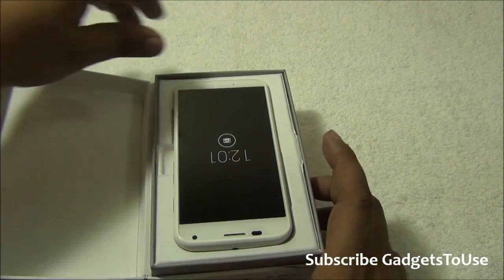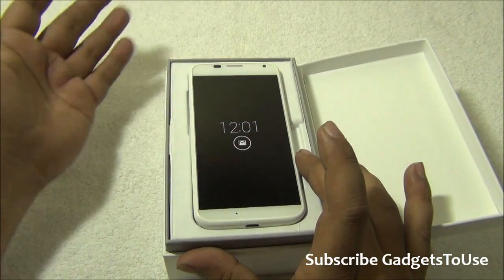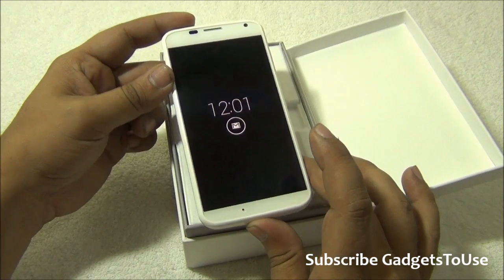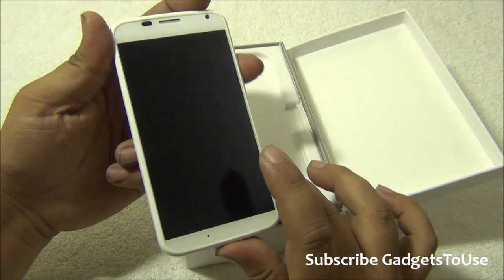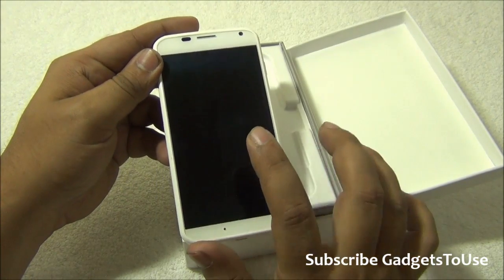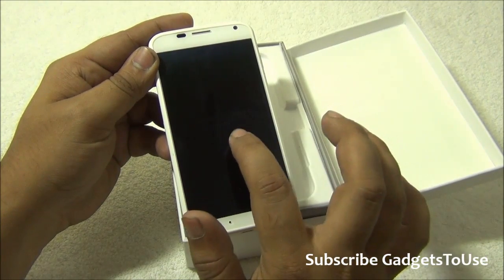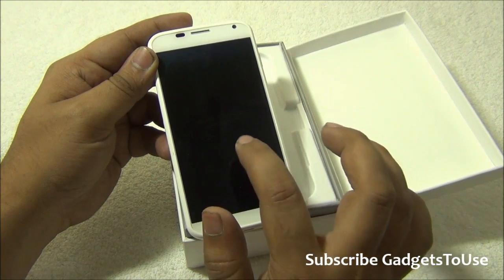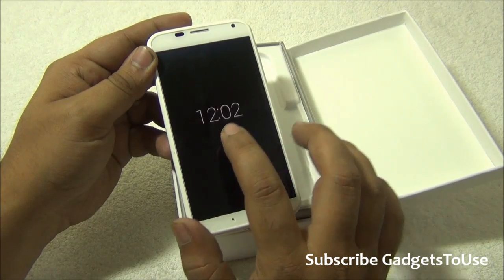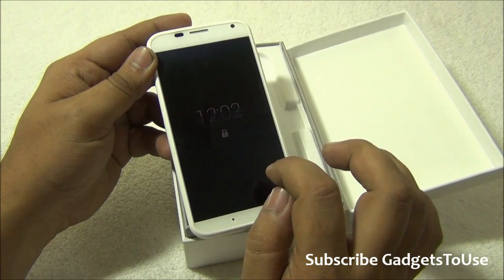So the first thing we get in the package is the device itself, the Motorola Moto X. I have been using this device for like 2 weeks now, and one thing I really like about it is the active notifications which get displayed on the lock screen itself. Even if the screen is locked and you have the display like this, you will have the notification icon from the application that has a pending notification, and you can read that notification by just tap and hold.